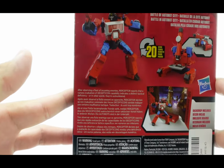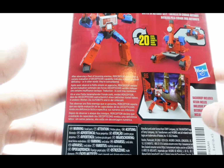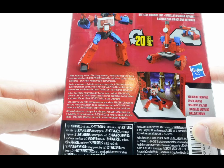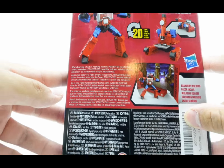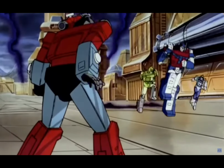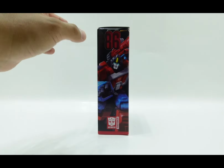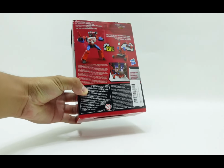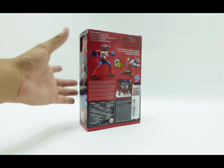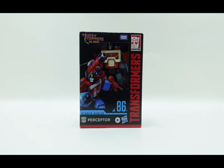His little bio says, after chasing a fleet of incoming enemies, Perceptor reports that a cursory evaluation of Decepticon capability indicates a distinct tactical deficiency, or in other words, they're outnumbered. So this is a reference to Perceptor saying that really long line in the film to Blaster. And here we have another image of Perceptor. So if you've seen the 1986 film, I know all of you 40-year-old dads have, and all you 50-year-old dads have as well. You remember when Perceptor was telling Blaster to radio Prime and stuff like that, and then they were getting attacked by the Decepticons, so yada.